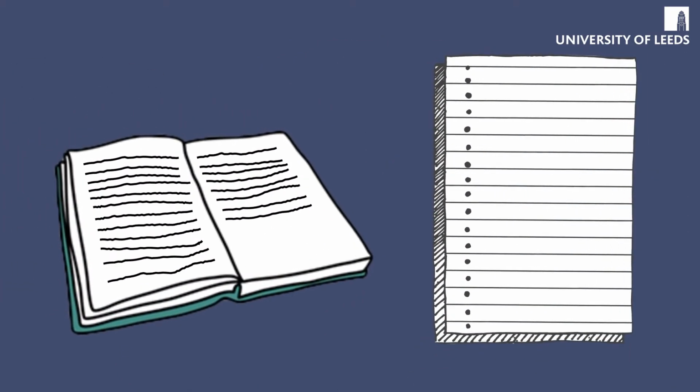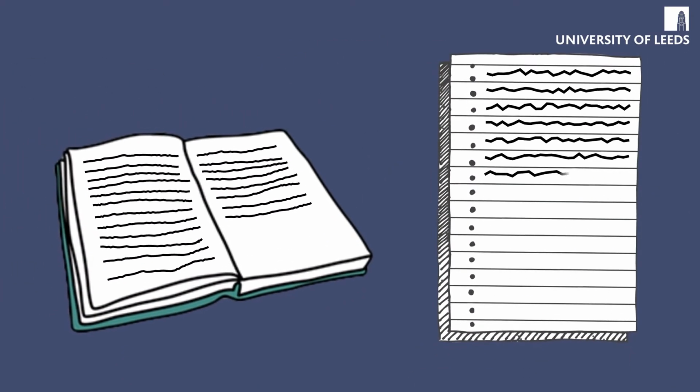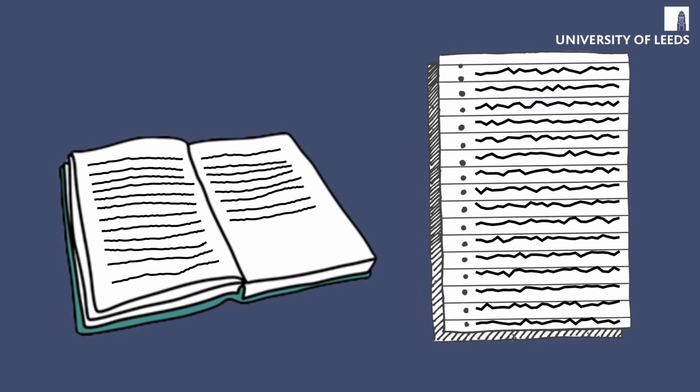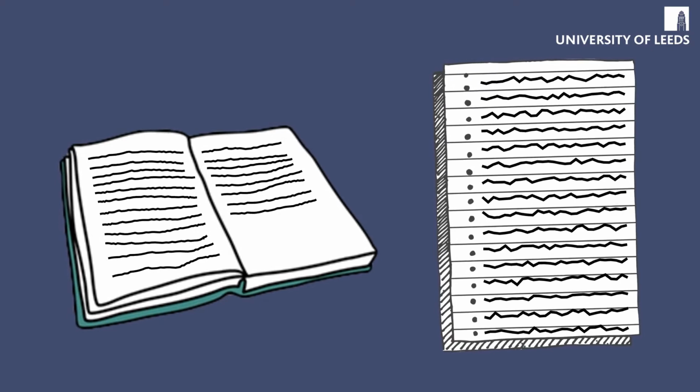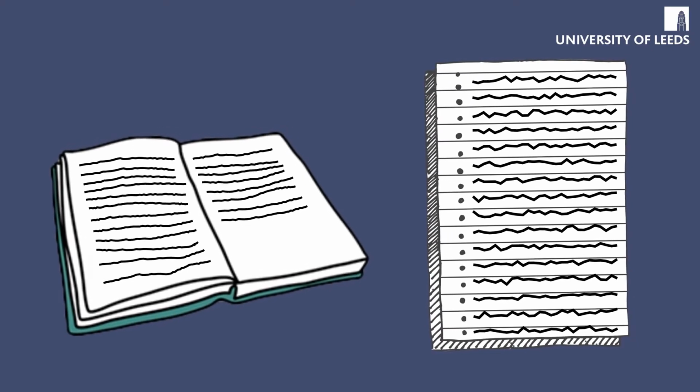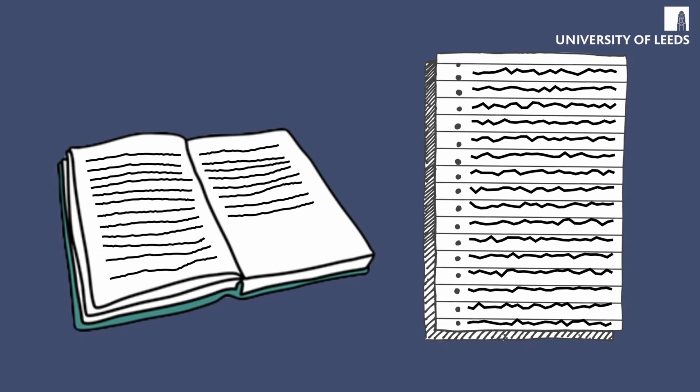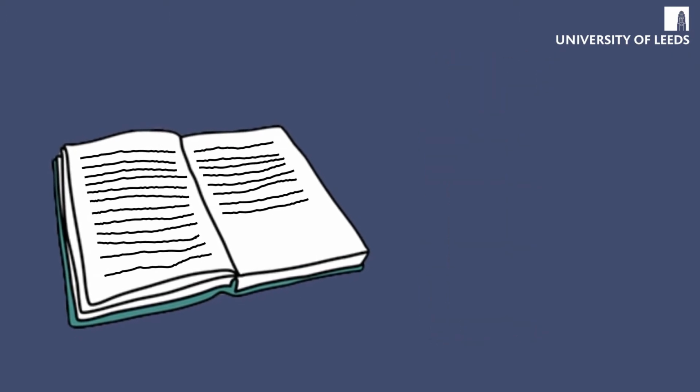A lot of the benefits of reading come after the event from the notes that you make whilst reading. Your notes are the bridge between what the author or authors have said in their work and your own ideas about this. Without useful notes, you'll find it harder to recall the main messages, what it means to you, and how it fits in with your knowledge.